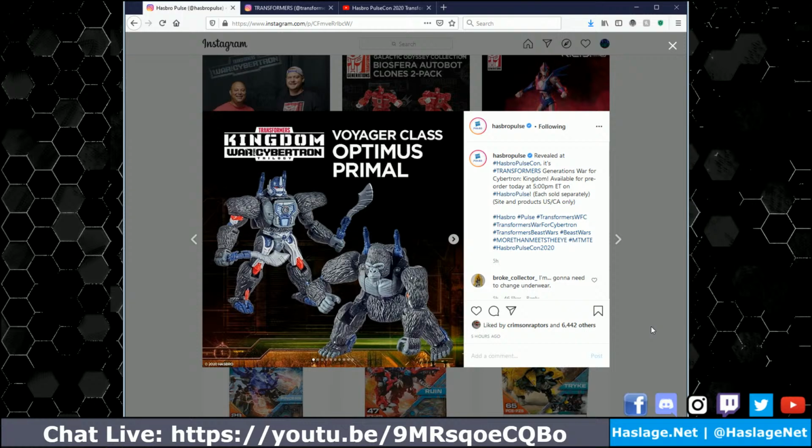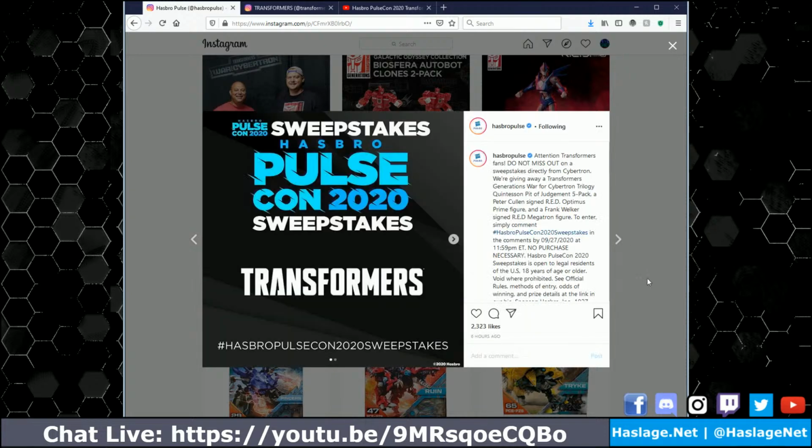But I will reserve judgment on how well this figure compares to the Telemoka one that I have, because I like how that one works with its weapons and everything. This one is cool, but I'm curious how big a jump in quality there is between the two of them. Okay. So while I have you, Crimson, your thoughts on Beast Wars Megatron?